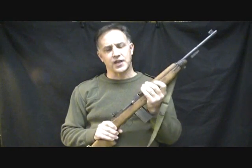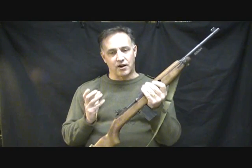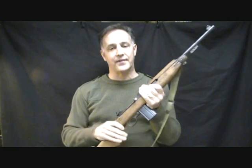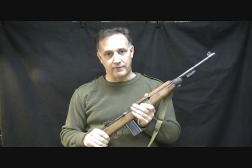The reason for this design, though, was because officers, radiomen, medics, drivers, anybody that wasn't actually involved in combat on a regular basis, it was just really hard for them to carry the big M1 Garand, which is a really heavy rifle. And so these were designed so that these guys behind the lines could carry a small weapon, and if they needed it, it would be much more effective than the .45 ACP.